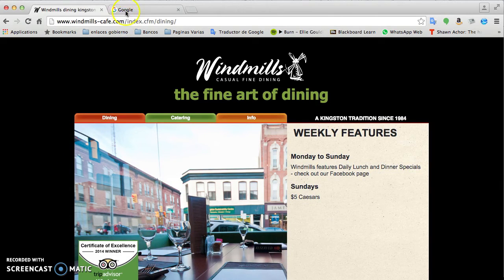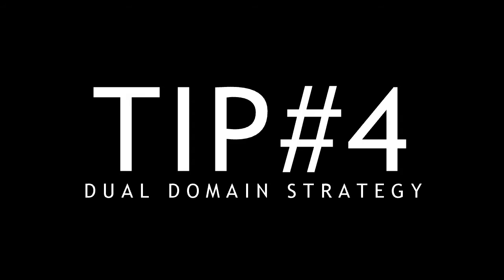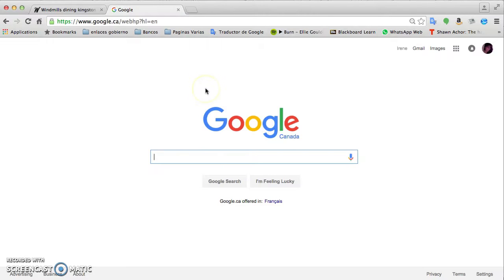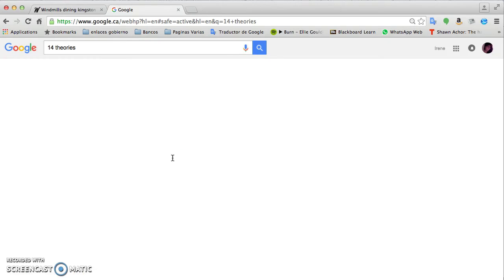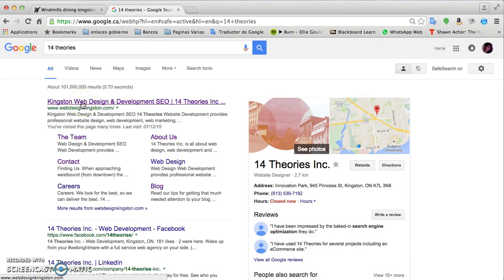Okay, so number 4 we decided was a dual domain strategy. What's kind of neat about a dual domain strategy is that not a lot of people know about it and they don't really see the benefit of it. So if you own a business and you want to use a dual domain strategy, you're probably going to be ahead of the competition in that sense. Right now Windmills doesn't have a dual domain strategy, but we're going to take a look at a business that currently does. This business specializes in web design and also SEO, so obviously they're doing most of the tricks right.